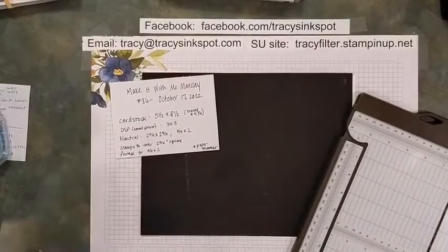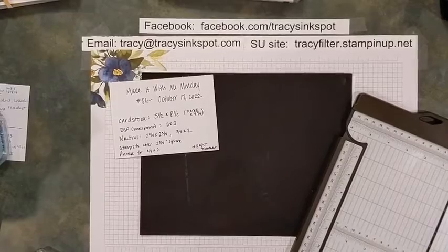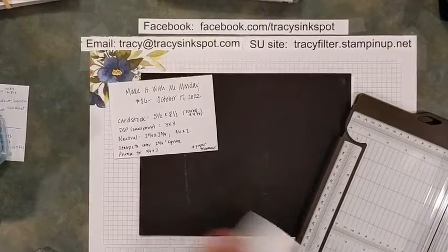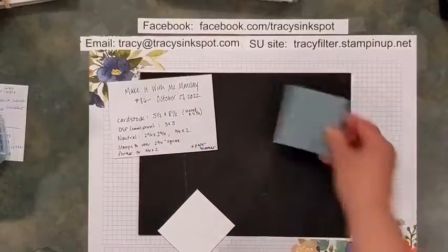All right, then you're gonna want some designer series paper. I would recommend a small print. That's gonna be 3x3. And I'm using that new paper I just showed you guys. So there's my piece that's 3x3.